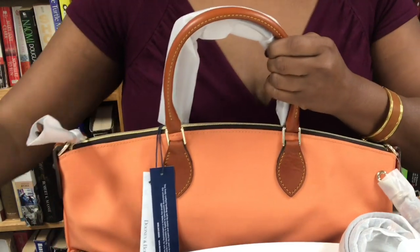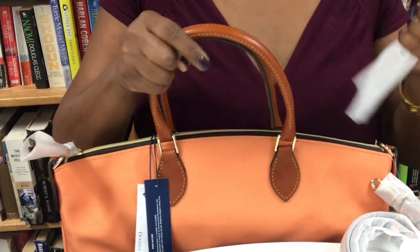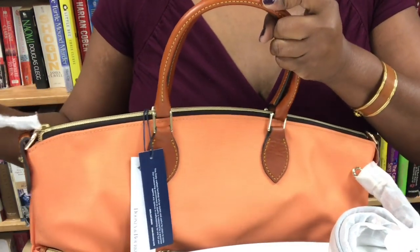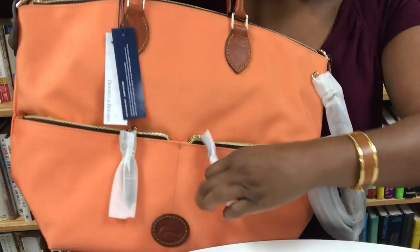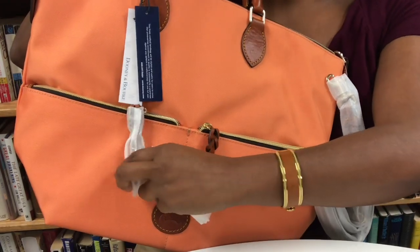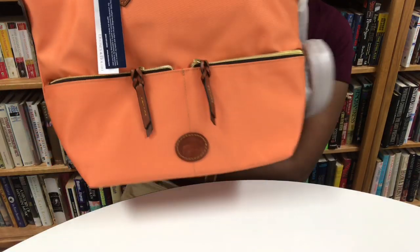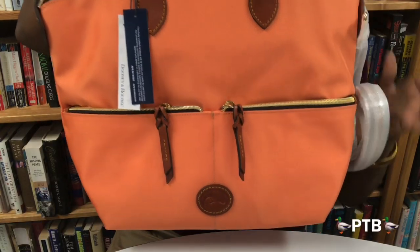So this is a keeper, so let's just take off the wrapping here. They have this baby just really nice and wrapped good. And here we have the tassels. Oh my, you guys, look how large this bag is.